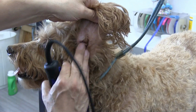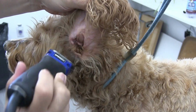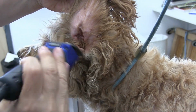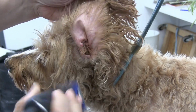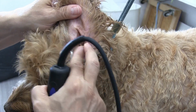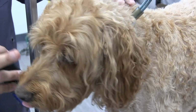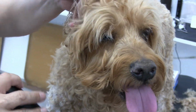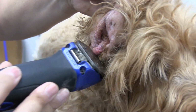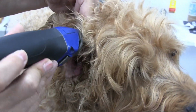Okay, so on this good ear here, again, we're just going to clear this stuff out. I'm using a 10 blade here, just clearing it out for the time being. And we're just doing what's in our capability to do. I'm sorry, buddy. It's okay. There we go. He's very sensitive on his ears. Okay, and then over here, we'll try to do the same thing, but we're going to be really, really careful, right? Because we just have to assume he's that much more sensitive on this ear.